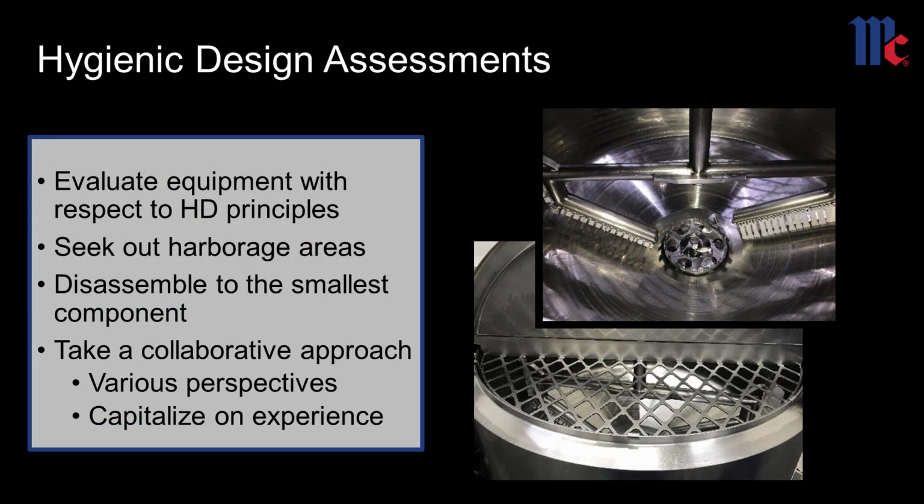Going through the assessments is a process of detail. It's taking the principles that we know about hygienic design and going through almost with a fine-tooth comb. We want to seek out those harborage areas that could be a problem and disassemble to the smallest component. That's often overlooked. You might have small pieces on a piece of equipment that you just consider that's the way it is. We don't need to take it apart.